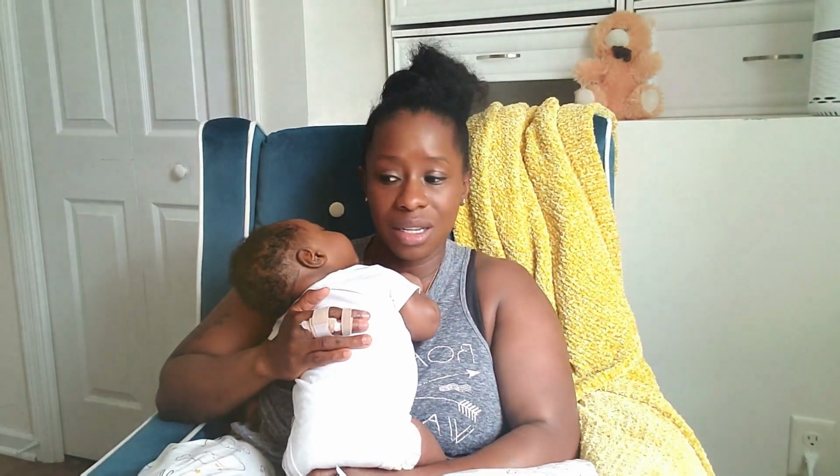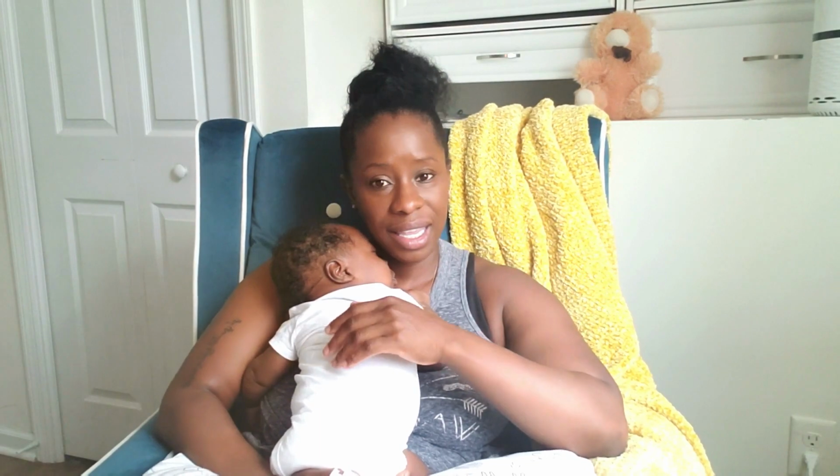For the bottle, what I did, I introduced the bottle to him myself, right? This way he can get used to taking the bottle from me, not anyone else first. And this way he will take the bottle from you, because some babies, when you breastfeed them and they're so used to taking the breast, will just be like, give me that titty, right? But you want them to get familiar with you giving them the bottle. So mommy, I would definitely recommend that you give them the bottle to start with, maybe once or twice a day.